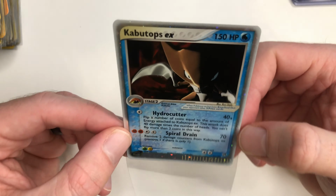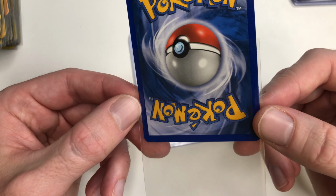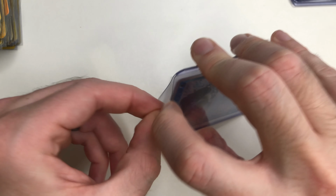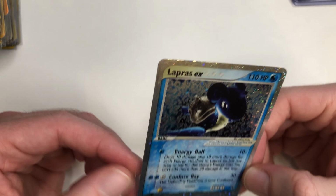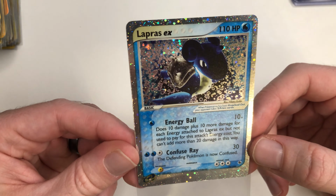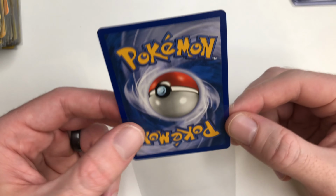And we have a Muk EX, maybe not so sought after. But overall looks like a pretty darn good card. Some edge wear on the bottom there. And then we have this guy, probably the best EX if I had to say without like looking them up. Not sure how hard all the others are to grade and whatnot, but look at this, guys. We got a Lapras EX. A very cool card. Just such a beautiful card. So much holo on these old EX cards.